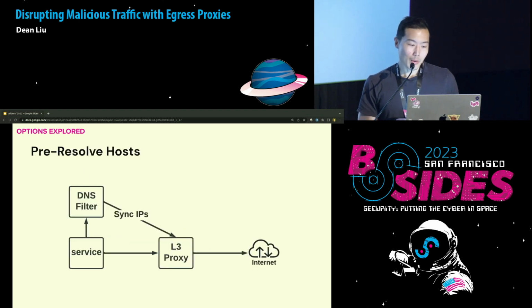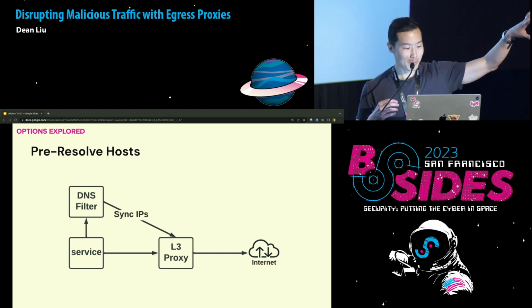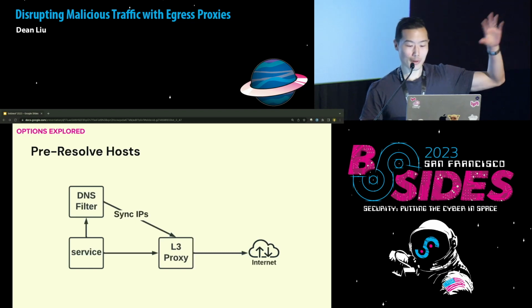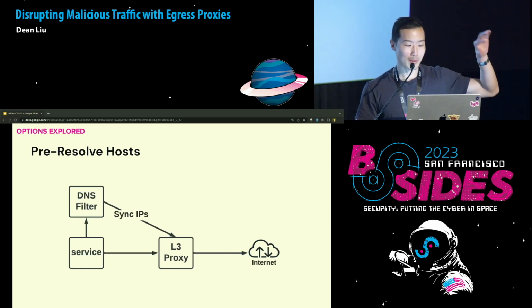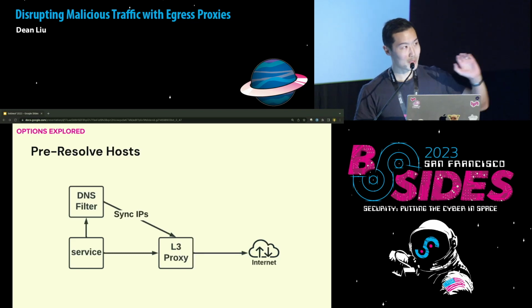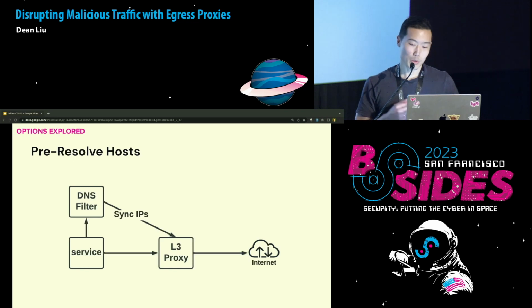So then we thought, well, okay, let's pre-resolve all the hosts. We'll maintain two allow lists: an allow list of host names, and an allow list of IP addresses. We'll constantly pre-resolve all these hosts in the background and sync these to a layer 3 proxy. And if a service egresses out to an IP address that hasn't been pre-resolved, then we're just going to block it.